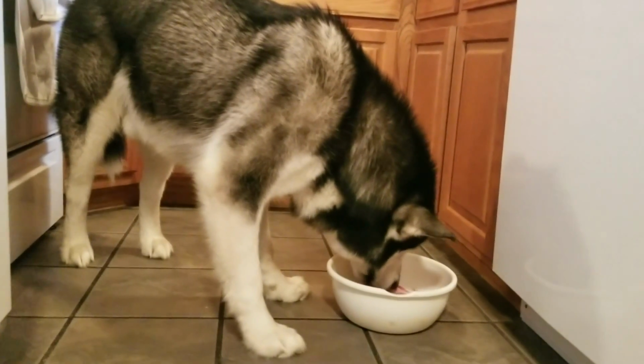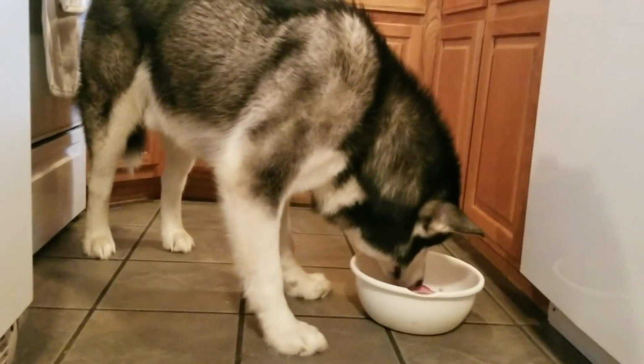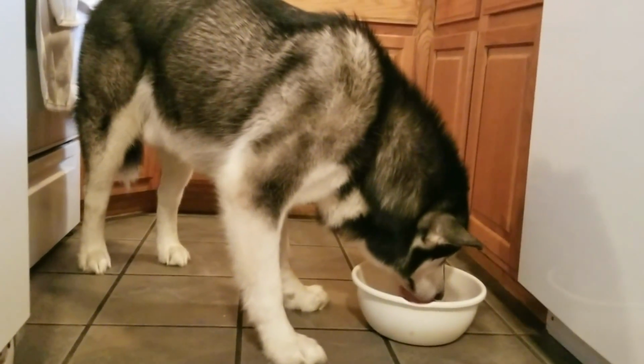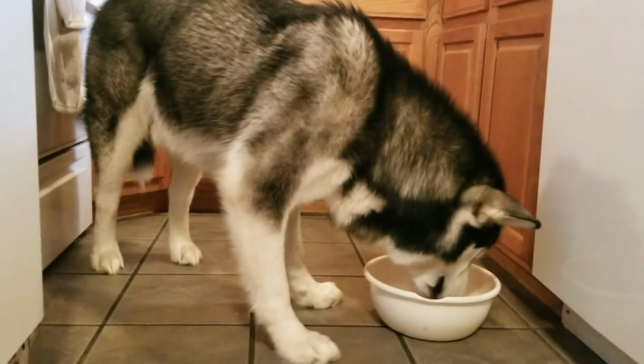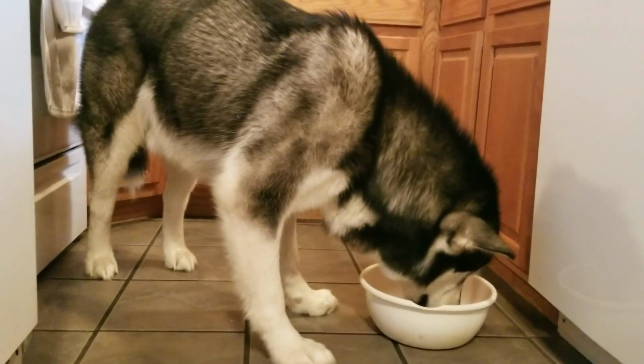Eggs are a great source of really digestible protein. They have riboflavin and selenium in them. And for some dogs that are prone to upset stomachs, they can help give them a little protein boost.